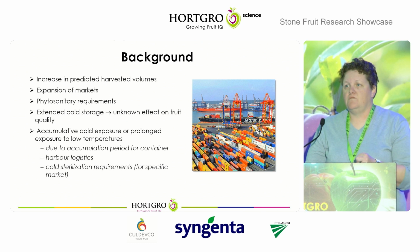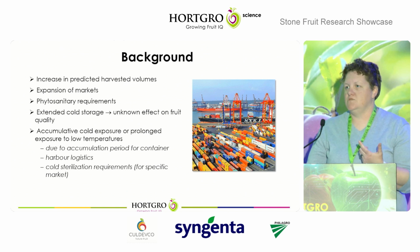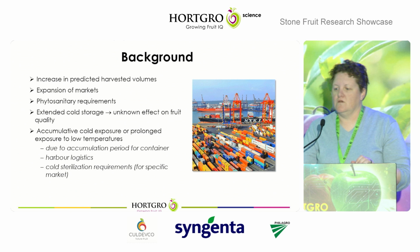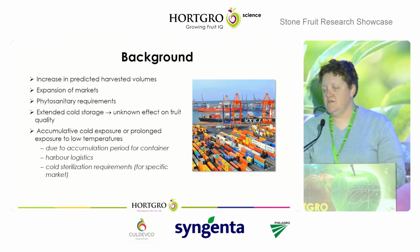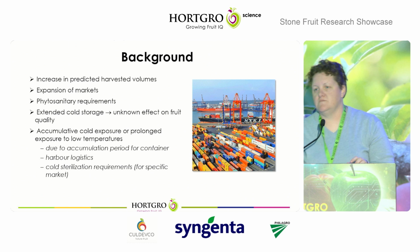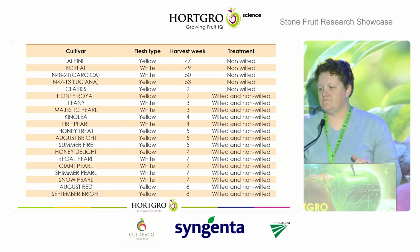These phytosanitary requirements are, you need to adhere to each market, but inevitably it results in extended or prolonged cold storage. Just because we have issues with a harbor, it takes time to accumulate a container, and then the cold steri itself. So these periods sometimes exceed 35 to 38 days.